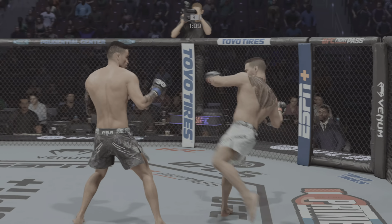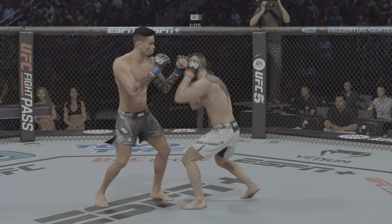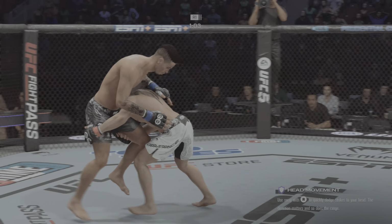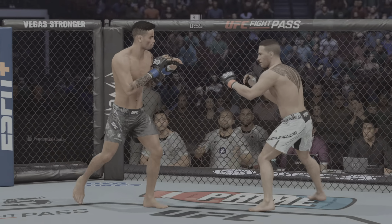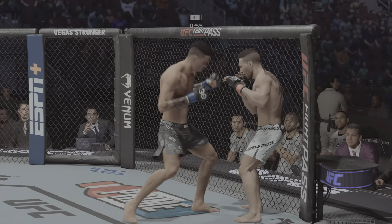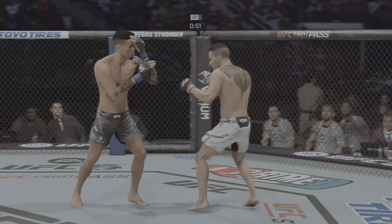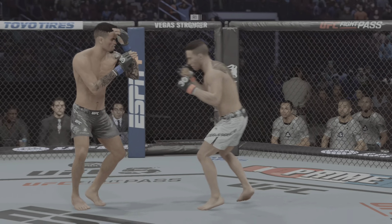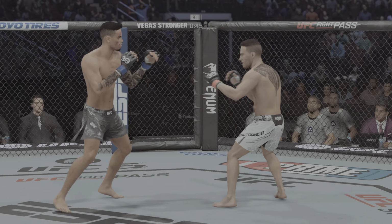His cardio's so good that it allows him to put forth this type of output and pace. When his opponent is done at 2, he is stringing together 4, 5, 6 more different strikes. You don't do that without having fantastic cardio. Just misses there with the left. 45 seconds to go here in round 1.